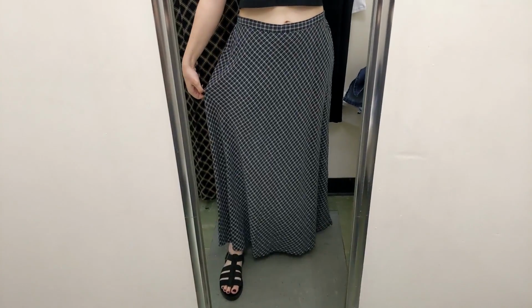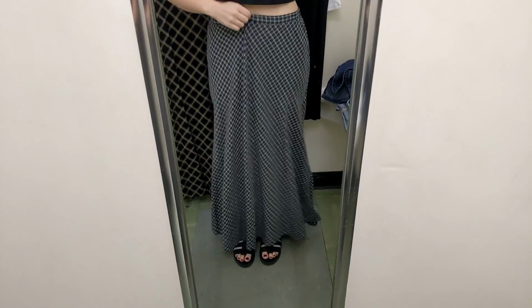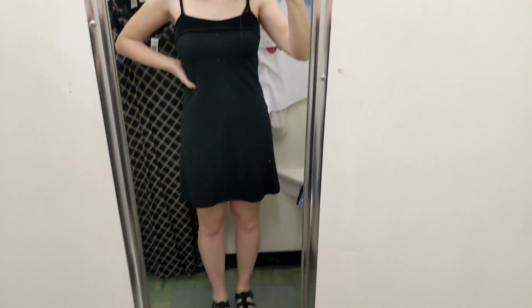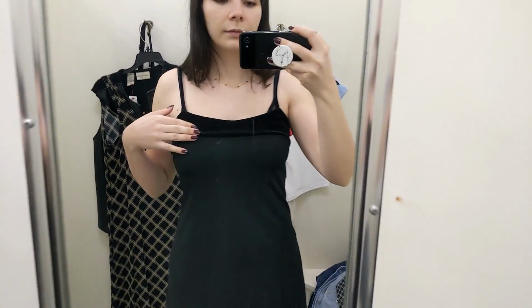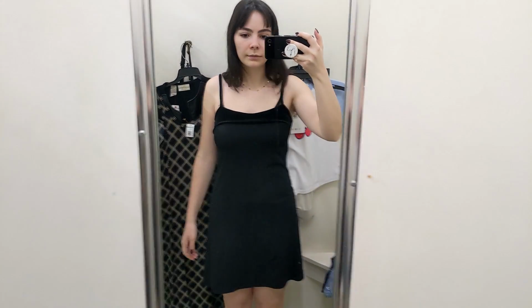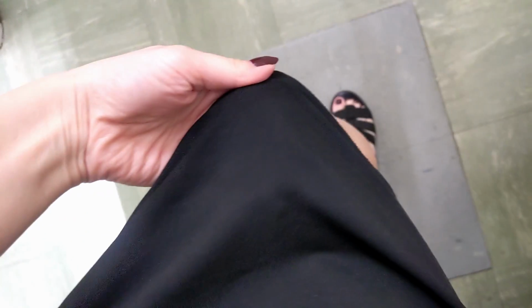Next, the plaid skirt. I loved the fit of this and could really imagine myself styling it, but ultimately it was just a tad too big on me, and I just don't think it was worth it to take it in. Then I tried the black dress on, and I feel like this would be the perfect little black dress. I thought it fit really nicely, but I don't know, it wasn't wowing me. I have been on the hunt for the perfect baseball baby tee, but this one just was not it. It was giving Shein, so that was a definite no.